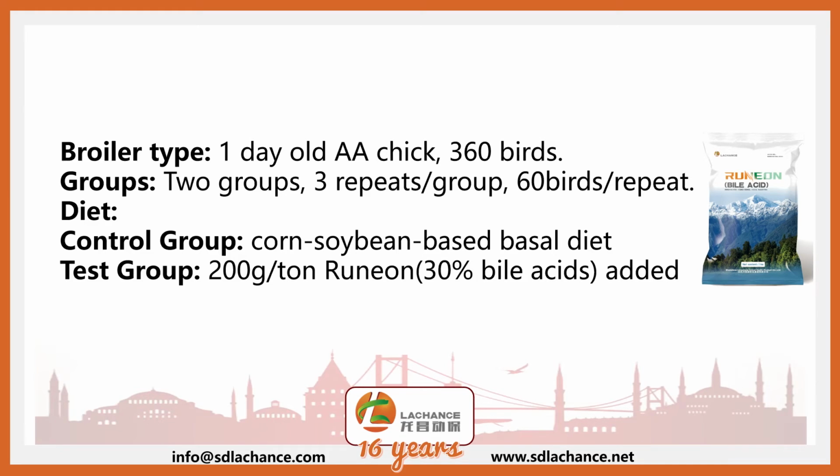I will explain one trial which was carried out in one of the largest integrated poultry companies in Egypt. This trial was carried out in 2018. We selected 360 one-day-old chicks. They were randomly divided into 2 groups with 3 replicates each group, 60 chicks per replicate.